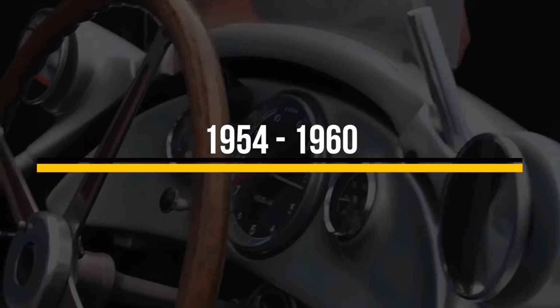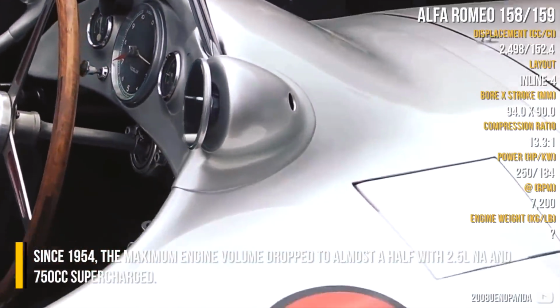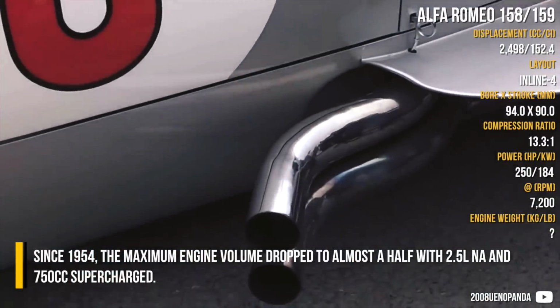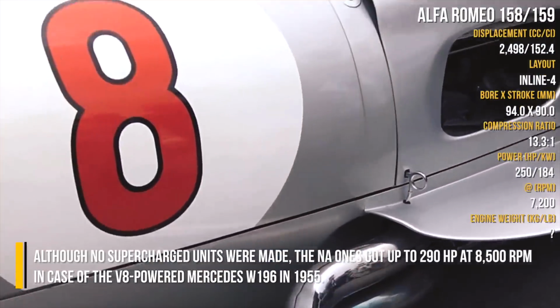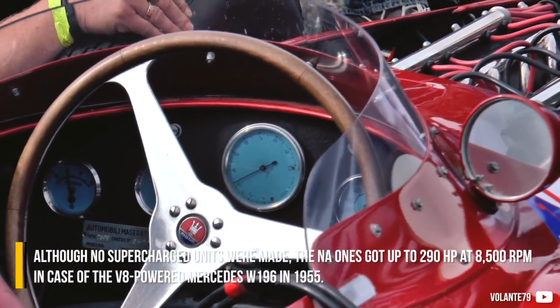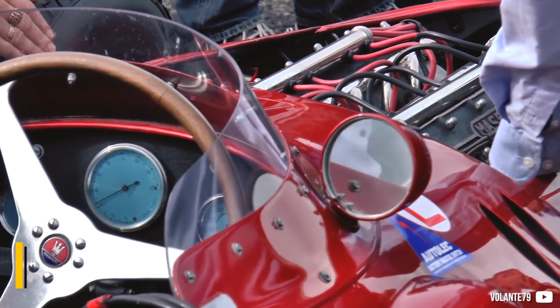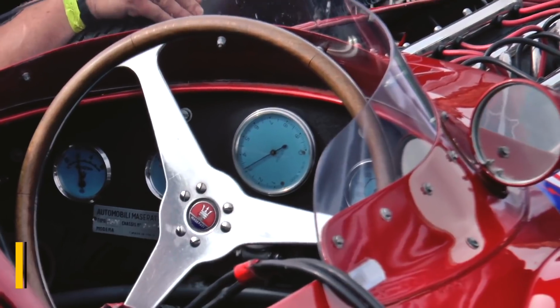1954 to 1960. Since 1954, the maximum engine volume dropped to almost a half, with 2.5-liter naturally aspirated or 750cc supercharged. Although no supercharged units were made, the NA ones got up to 290 horsepower at 8,500 RPM in case of the V8-powered Mercedes W196 in 1955. Ferrari was using an inline 4 and Maserati had a straight 6.